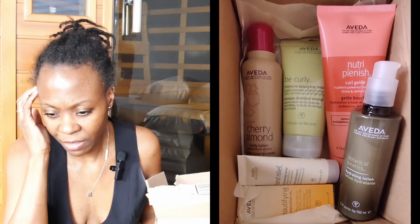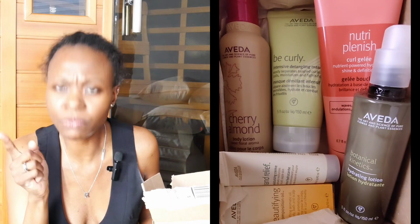And lastly, it is all about the beauty, skin and hair. I have not replenished my Aveda products in quite some time. There are some staples that I use on a regular basis, and I just got a whole box of stuff. Right now, they were having a deal where everything was 25% off plus free shipping, I think it was. And so I went and got some of my things that I needed to replenish.